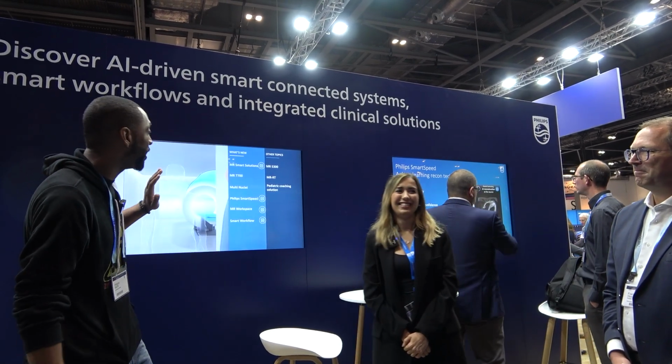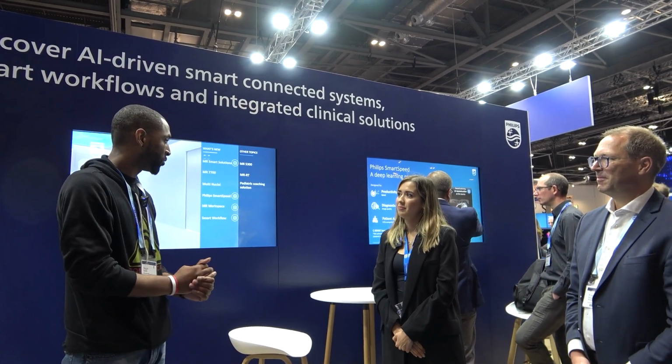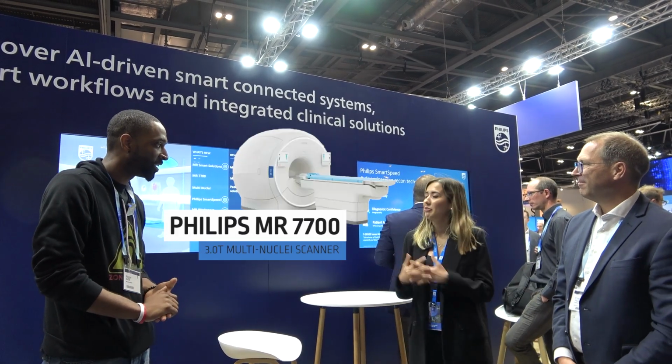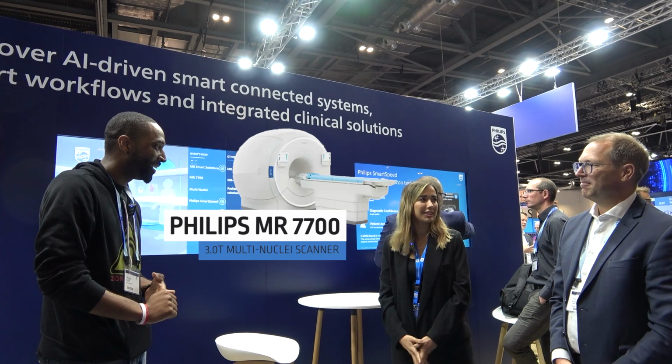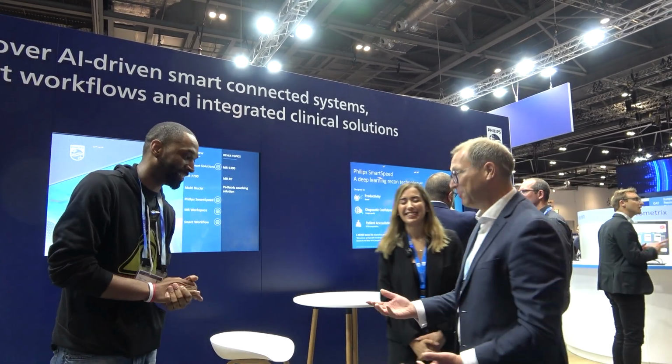So the MR7700 is a 3T system. And you do some special neuroimaging with that system? Yes, it's specially designed for research and advanced clinical diagnostics. Frank can tell more about it.